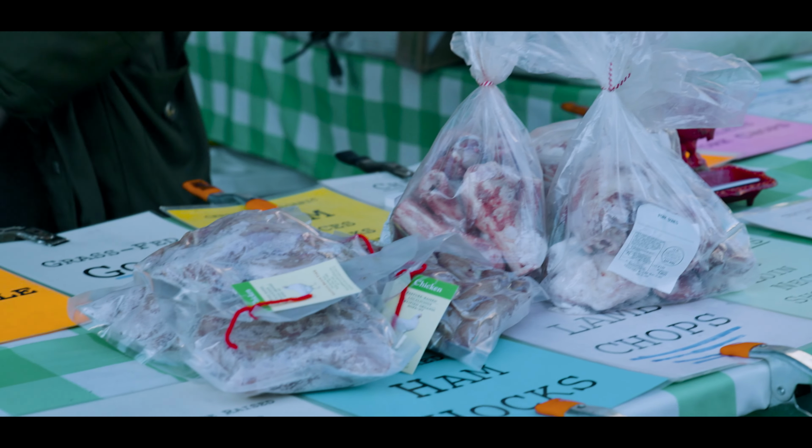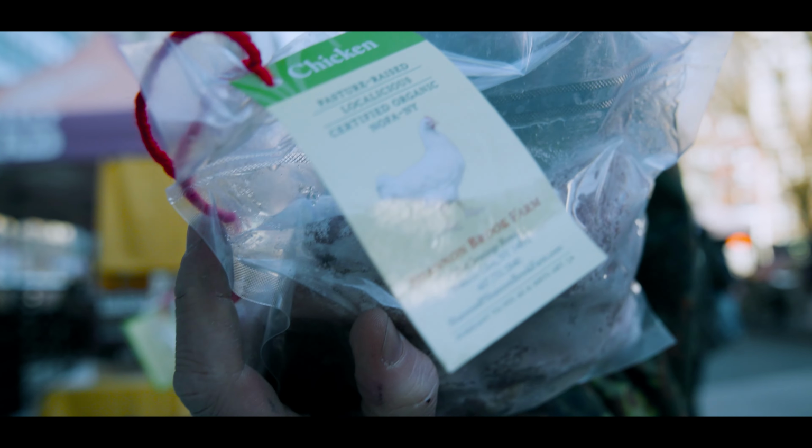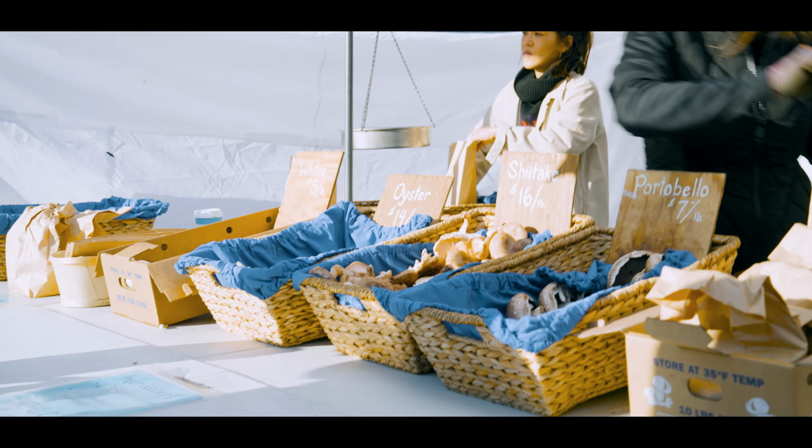Essentially, it's a hybrid of all of the best ways of making soups, broths, brodos, stocks. I'm going to take 2 pounds of the shiitakes.